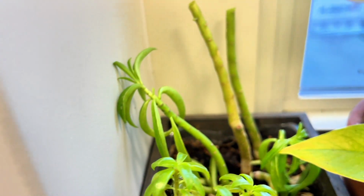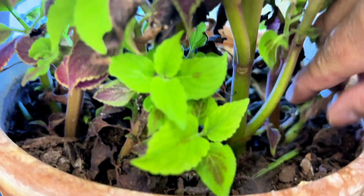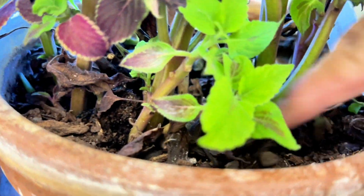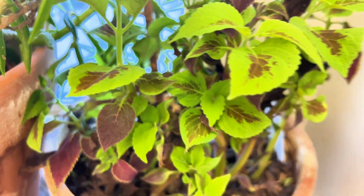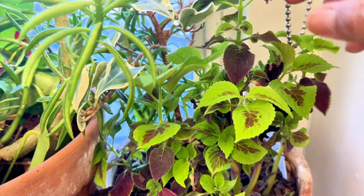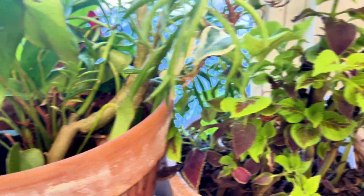I just stick it in there. So these are more coleus that I propagated. I just place it in there and I have to start cleaning them also because these are fallen leaves of coleus. I bought coleus maybe 3 or 4 years ago, and after that I never bought another coleus because they are very easy to propagate and very easy to overwinter.